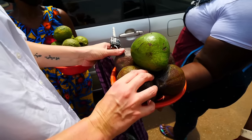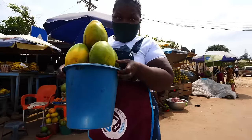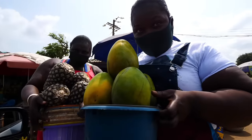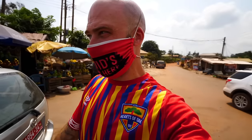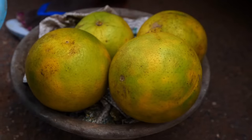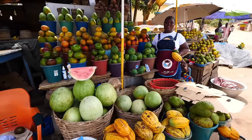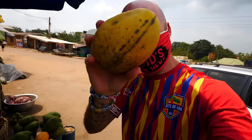How much is this? 24? We pulled up to the fruit stand. The second we got here, all the ladies came up to the car selling all their goods, right? We got out and Lota's buying a bunch of stuff. Bananas. What else are you buying? Pineapples. Grapefruits. They have local grapefruit. Here they have mangoes. Yeah. They have yam.